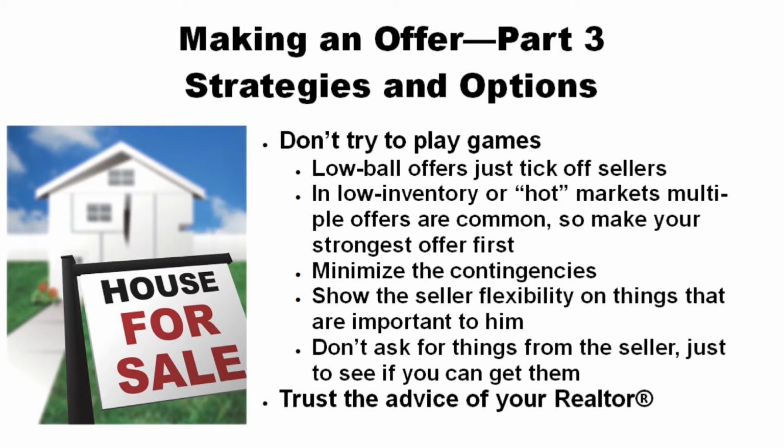Minimize the contingencies. We've talked about contingencies already. There are some standard contingencies that are in every purchase agreement, such as the inspection and the need to determine if it's in a floodplain, things like that. But you should minimize anything else that you ask for. Anything else you ask for essentially adds risk in the mind of the seller, because if something happens that the contingency is not met, then that means the deal is off.